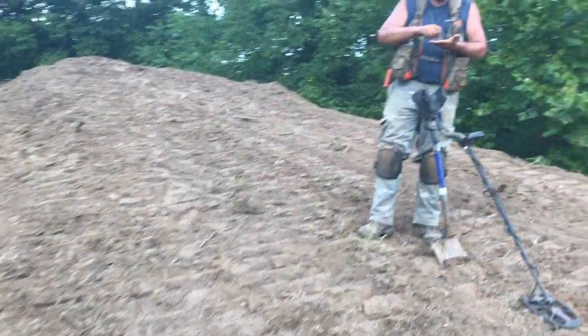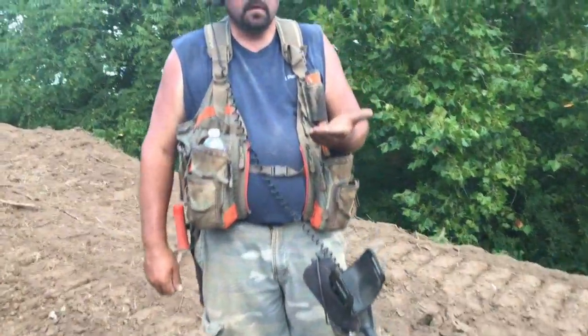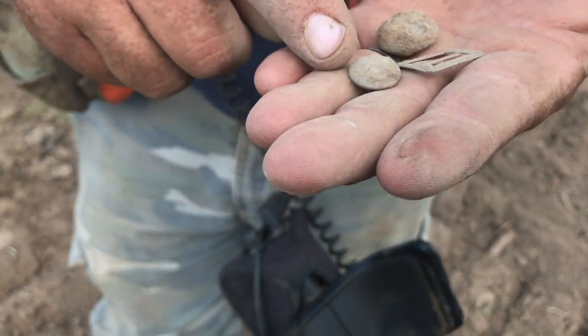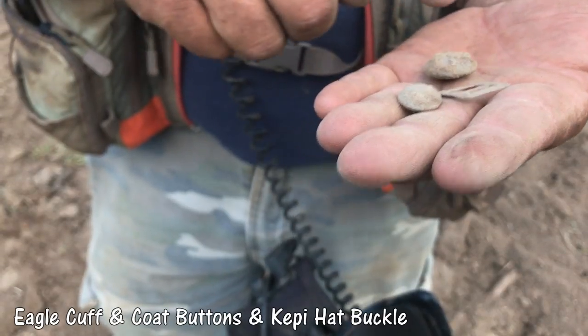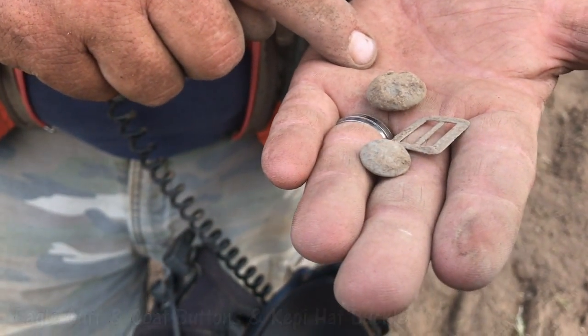We haven't stopped and filmed everything because we're just digging tons of bullets and stuff. But right there, I've got a cuff, general service, and I believe that's the general service coat. Of course, somebody lost their brush, yeah, that'd be me. And they got that kepi buckle. So that's a pretty good find.